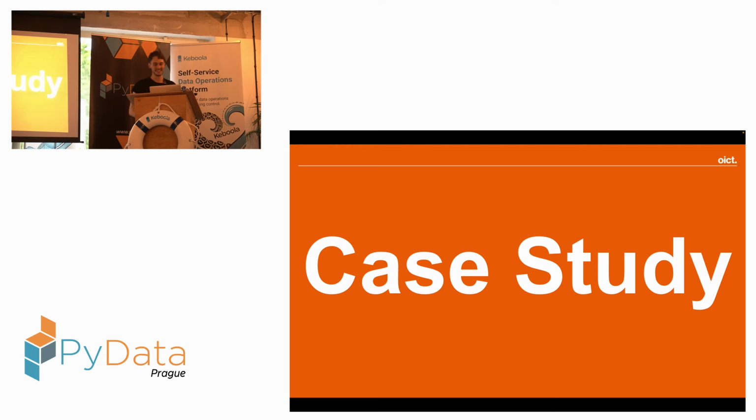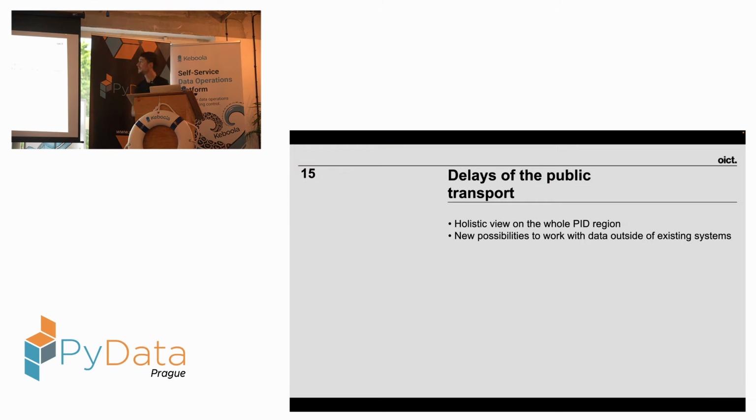Yeah. Perfect. So let's get into the case study. You saw this real-time system on the public transportation, but now we want to work with the historic data about the delays of the public transport, because the city organizer of the public transport, Ropid, is really interested in using this data to optimize the system. And actually, this is the first time that somebody has this data at their disposal outside of the specific purpose systems. For example, there are many systems that allow you to analyze the situation happening in real time for trams in the city center, because these operators need to work with it. But it doesn't allow you to have a different view of the data or extend the period that you want to look at and so on.